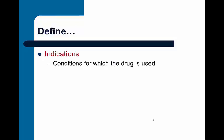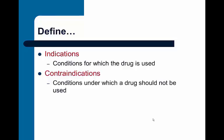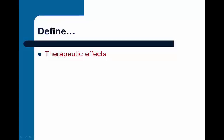There are terms that are specific for pharmacology that you need to be very familiar with. Let's start off with indications. Indications are the conditions for which the drug is to be used. Contraindications, on the other hand, are conditions under which a drug should not be used. That's pretty straightforward. Therapeutic effects are the desired intended action of a drug.